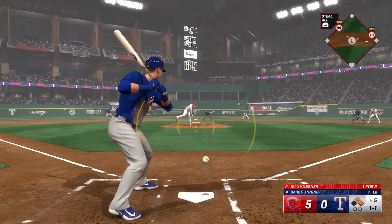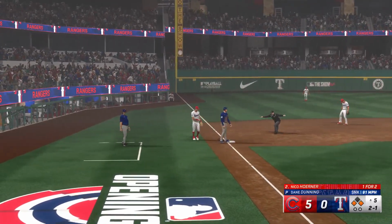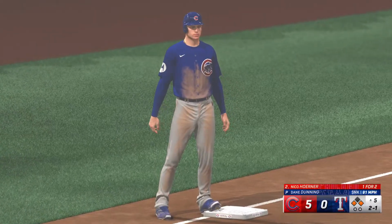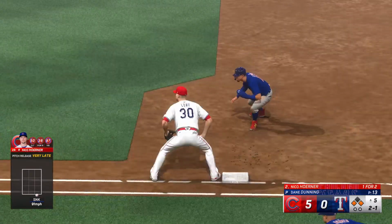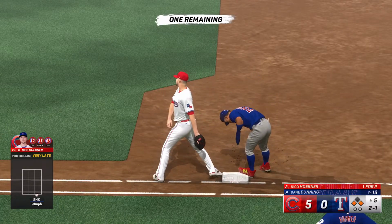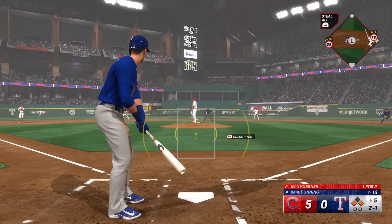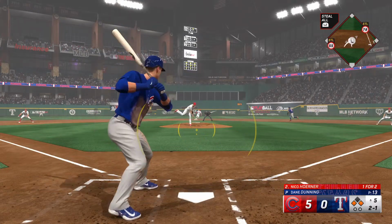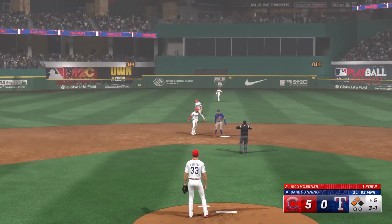Runner takes off for third. Pitch is low. Throw to third. Safe. That wasn't close. Runners on the corners. No outs. Pickoff move to first. Lindor back in there. And the pitch. Runner goes again. Pitch inside. Throw, safe. That's a stolen base.